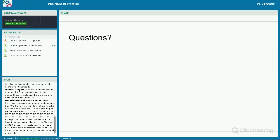Coming on to Lee's question around how streamlined a signature should be, there's no hard and fast answer for this. It should ideally be driven by the file format specification where possible. That isn't always possible because the file format vendors don't always publish their official specifications, so there can be a bit of reverse engineering involved.